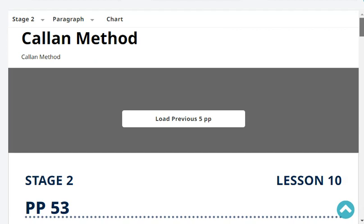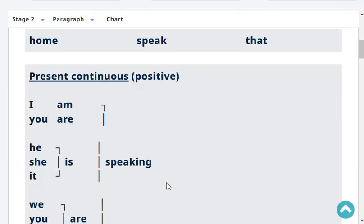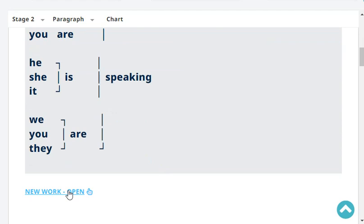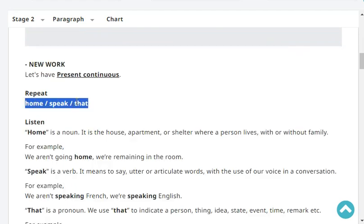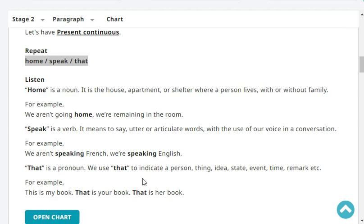Okay, so let's talk about present continuous. Repeat: home, speak, that. Very good. Listen. Home is a noun. It is the house, apartment, or shelter where a person lives, with or without family. For example, we aren't going home. We're remaining in the room.